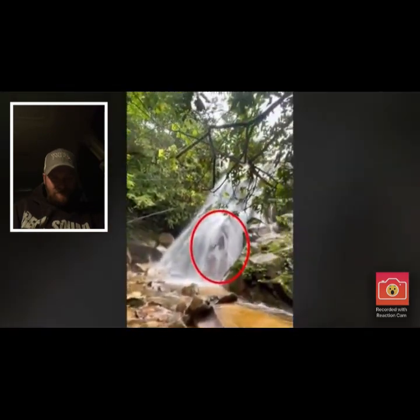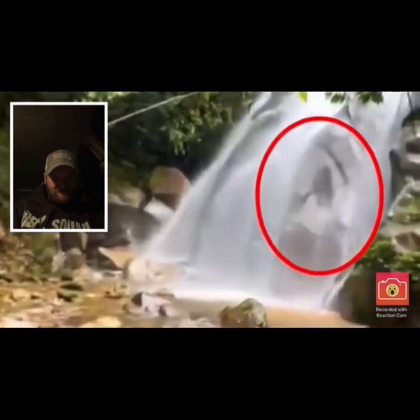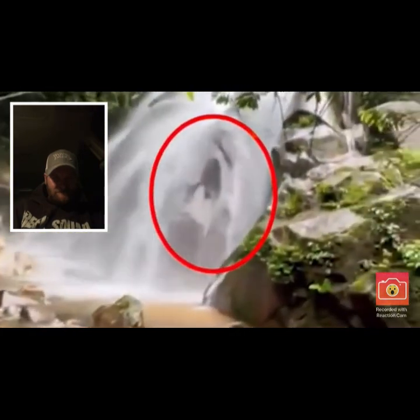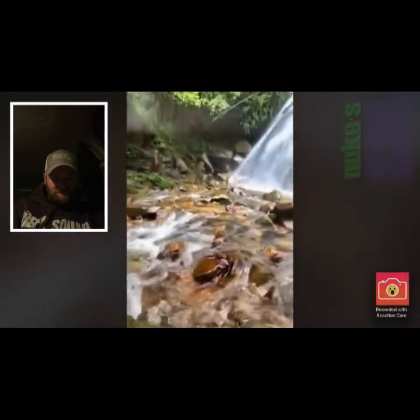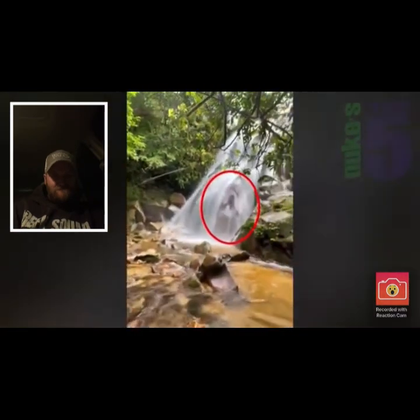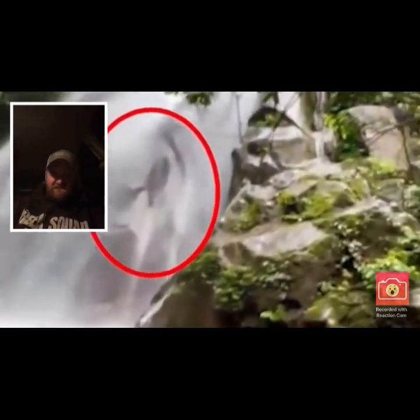Something can be seen sitting on a rock inside the waterfall. Whoever or whatever it is appears to be wearing a white dress and has long dark hair and dark arms. Now, without a source, it's impossible to establish whether this footage is real, fake, or even explainable. But let me know your thoughts down in the comments.